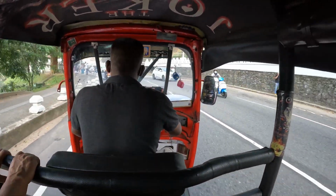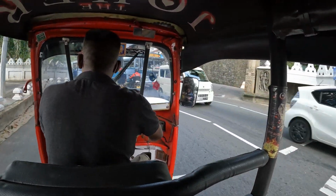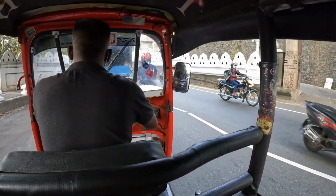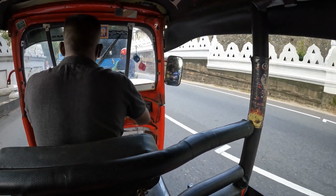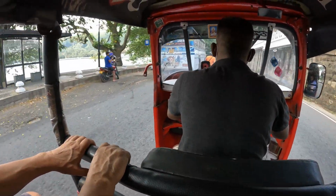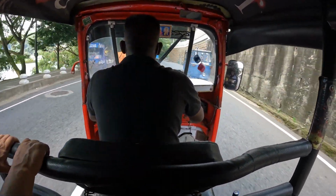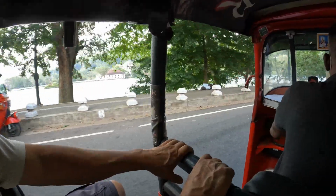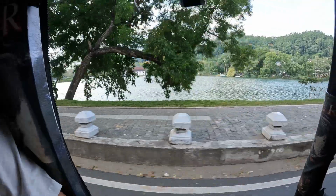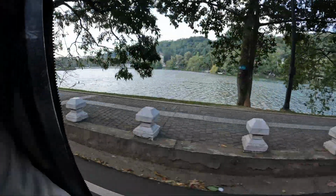This guy's been trying to get us to use his tuk-tuk for days. And we finally succumbed. He's taking us up to the top of the hill to a bar somewhere where we can have a look over the city. I know. They're not even wearing high vis. See, across the lake to the Temple of the Tooth.